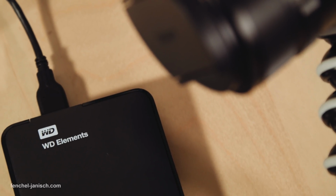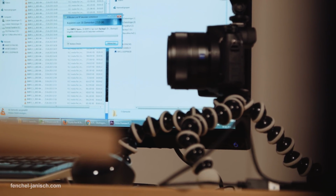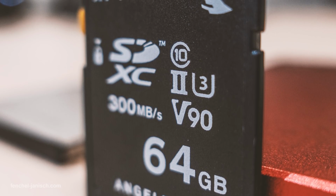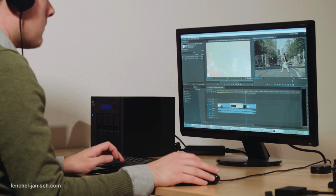Often overlooked is the issue of storing these big files, both offline on hard drives, but also online in the cloud and streaming websites. Not only are the memory cards expensive, the computer power needed to edit 8K footage shouldn't be underestimated either. In the end, it comes down to who the content is made for.